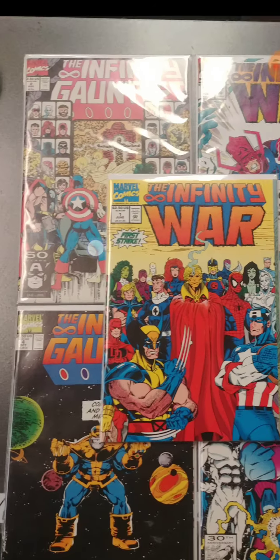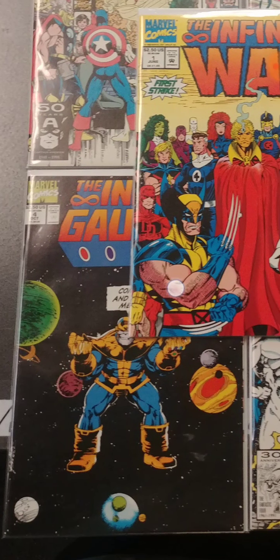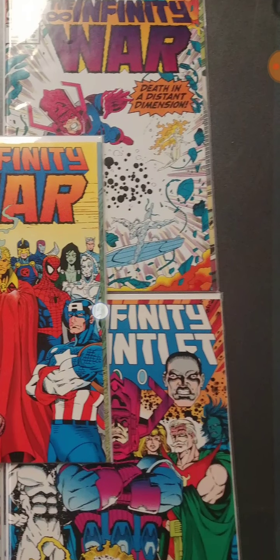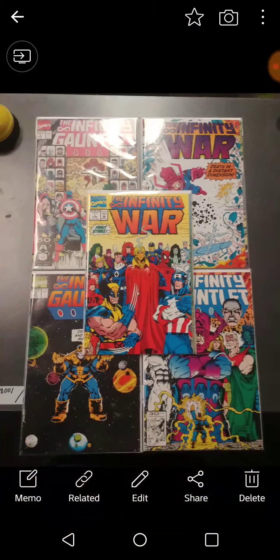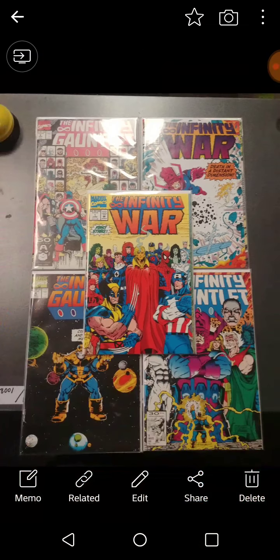Here is the Infinity Gauntlet. Lady who was selling these to us, I don't think she knew how to say gauntlet, but there's Infinity War and Infinity Gauntlet issues.